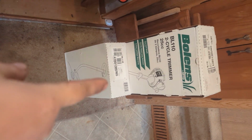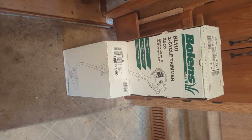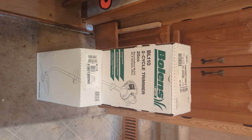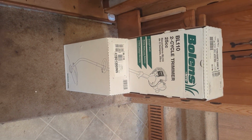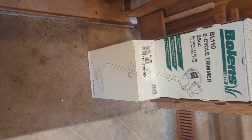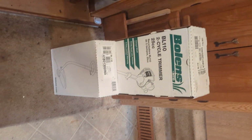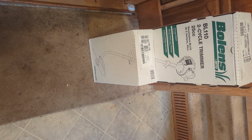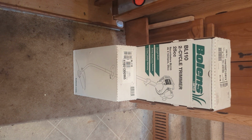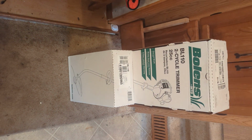The original price was $149. I got this for $37.22 on clearance, brand new. And yes, it is a two-stroke, but these little basic trimmers, they'll run for 15 years if you take care of them. I have the straight shaft model of this. That one I got for about the same price. And now I have a curved shaft and a straight shaft of this, so I have a comparison of what we can do.